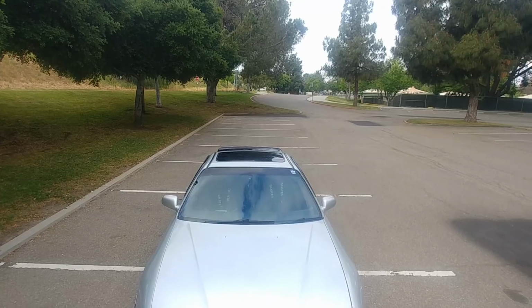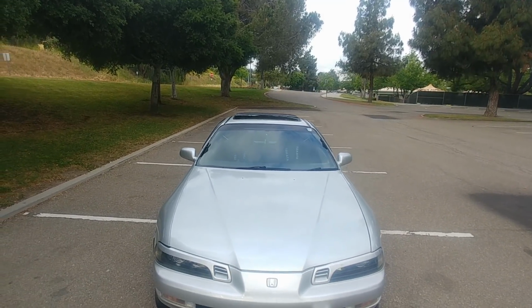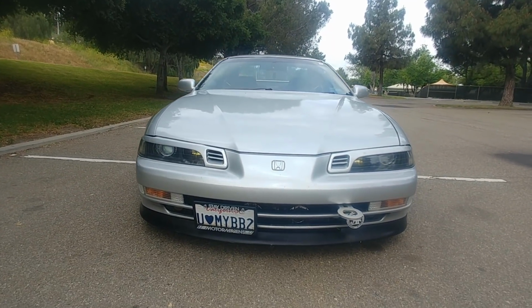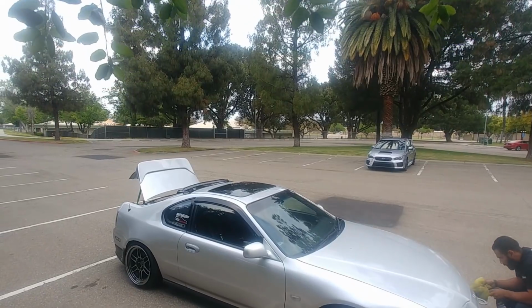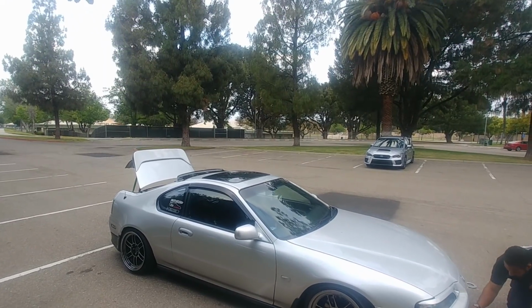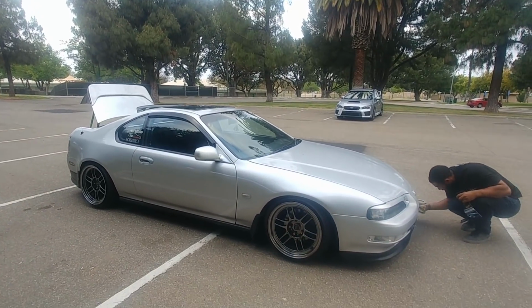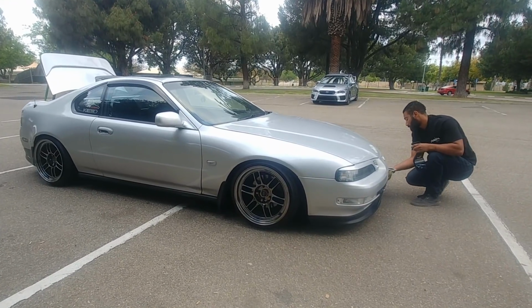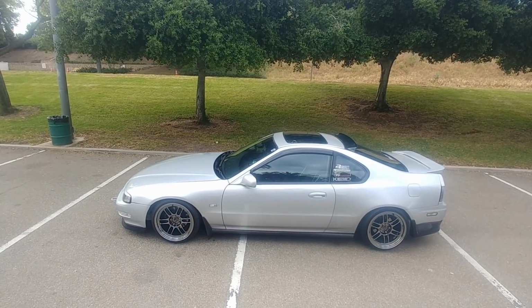Okay, nice. Sweet, man. Are there any plans in the future for paint, things like that? Anything body kit, wider fenders, wider stuff? Different color change. Definitely a different color change. When I'm nearer to the end of building this thing, I'm definitely going to do a color change. I haven't decided yet, but I have a few colors in mind.